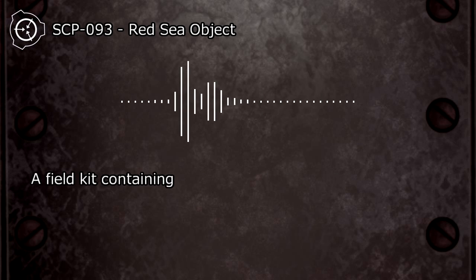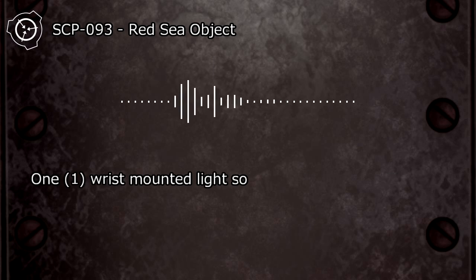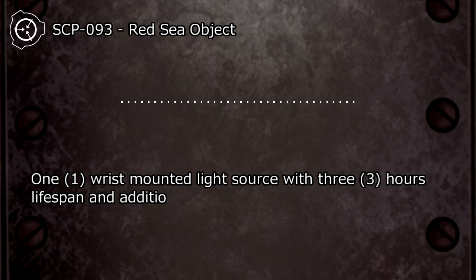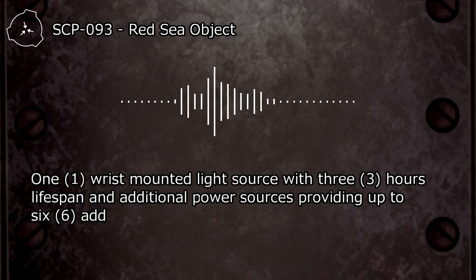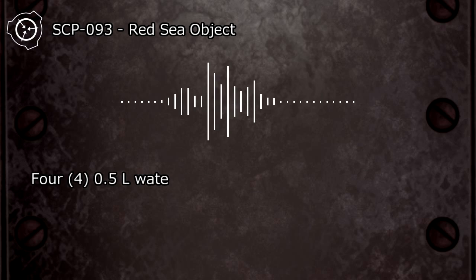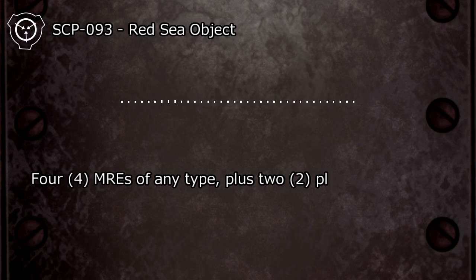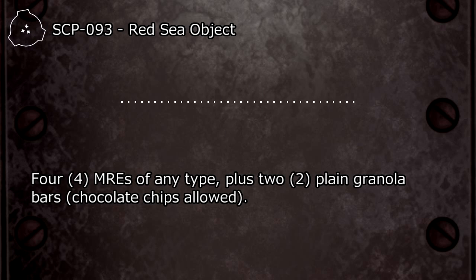A field kit containing the following should be standard issue for testing of SCP-093. 1. Wrist-mounted light source with 3 hours lifespan and additional power sources providing up to 6 additional hours. 4. 0.5L water bottles with water. 4. MREs of any type, plus 2 plain granola bars, chocolate chips allowed.